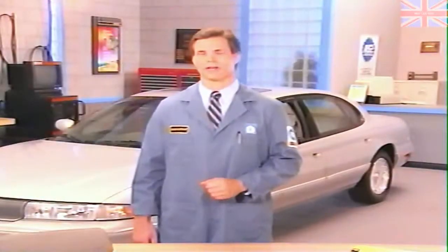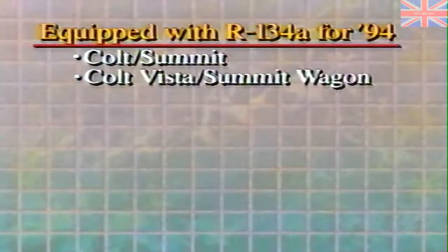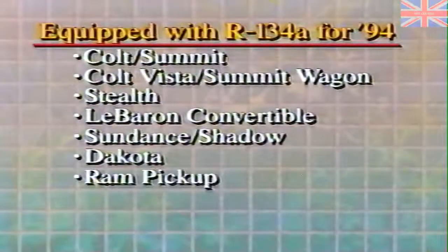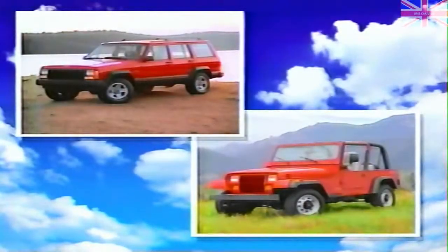Another environmental area Chrysler Corporation is making great progress is in the conversion of R134A air conditioning refrigerant. For the 94 model year, these vehicles now have systems using R134A: the Colt Summit, Colt Vista Summit Wagon, Stealth, LeBaron Convertible, Sundance Shadow, Dakota, the new Ram pickup, the Ram van and wagon, and the Viper. Yes, that's right, the Viper gets factory-installed air conditioning for 94. The Cherokee and Wrangler will make the changeover to R134A in January of 94.